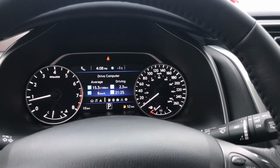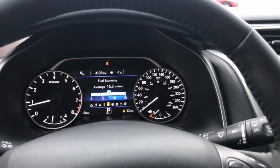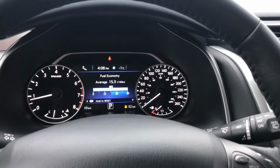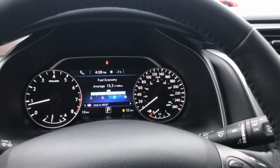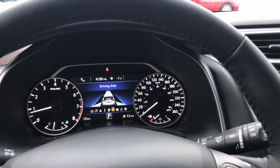This gives me some averages right here. There's my average fuel economy. This vehicle has only idled as there's only 10 kilometers on it. This is my driving aids.